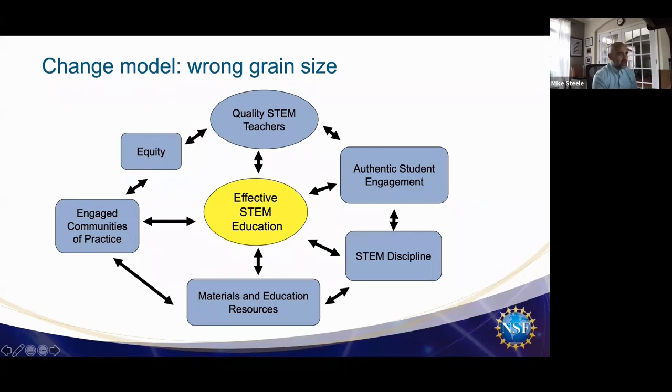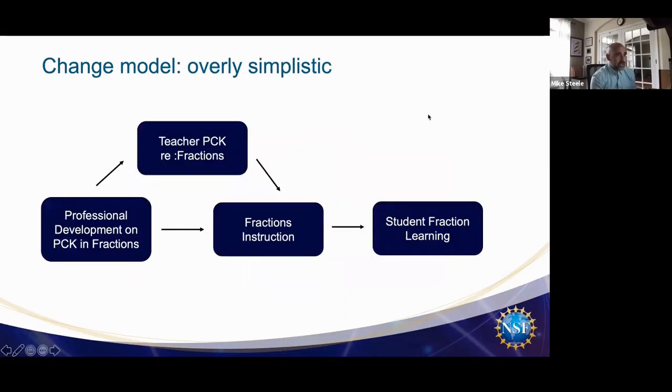So let me share a couple of models that wouldn't be good choices to use for DRK-12. You take a look at this one, it's almost soup to nuts, talking about all the elements that relate to effective STEM education, from student engagement to teacher quality, to the nature of the discipline, to equity considerations, to communities of practice. This is too big. This is not the right grain size. You can situate your model within some parts of this for sure. But to say, here's our logic model, we're going to look at everything in here, that's way too much for a DRK-12 project.